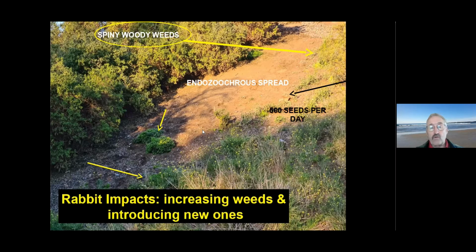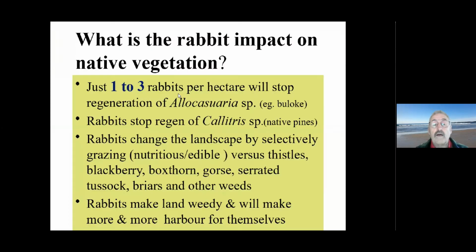So we get this ongoing cycle of rabbits, disturbance, weed spread, harbourage such as spiny woody weeds, cover for rabbits, burrow systems, more disturbance, more woody weed spread. Rabbits will eat the hips or fruit off the boxthorn and spread it really quite well. The impacts on native vegetation, and this is very important if what you're trying to do is to maintain areas of native vegetation that you've got or re-establish some.